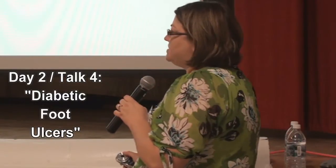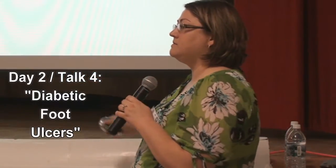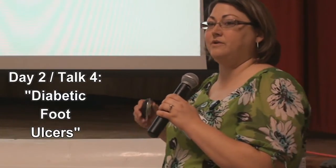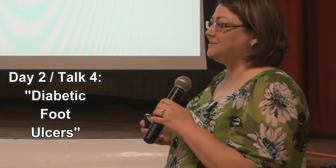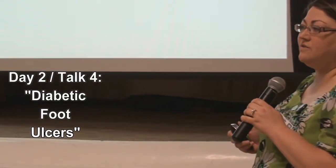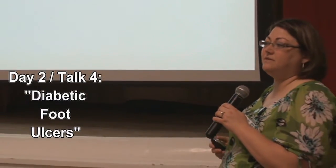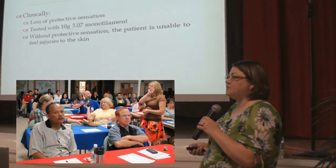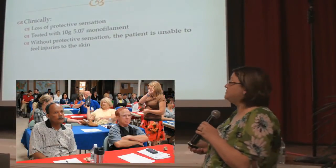And so we test this with a monofilament. Can you pass out monofilaments? I brought some show and tell since we're right before lunch to keep y'all interested. So we use a monofilament. We test different points on the foot. They should be able to feel this. If they cannot feel this, that's a big indication that they're not going to feel that tack that's in their shoe.